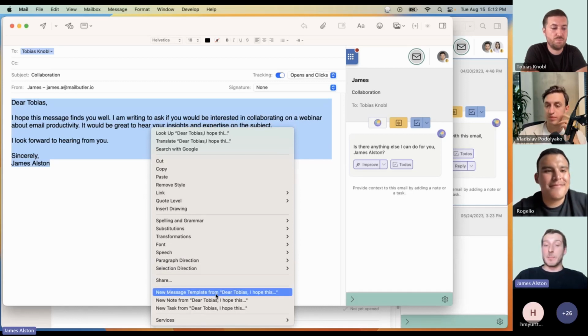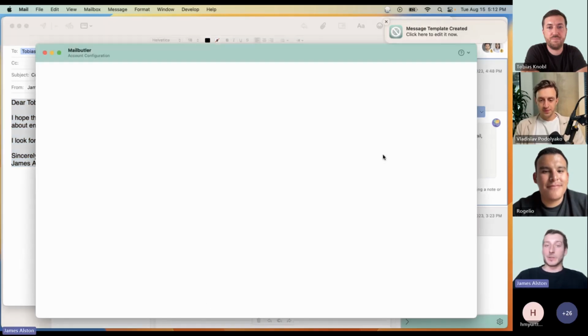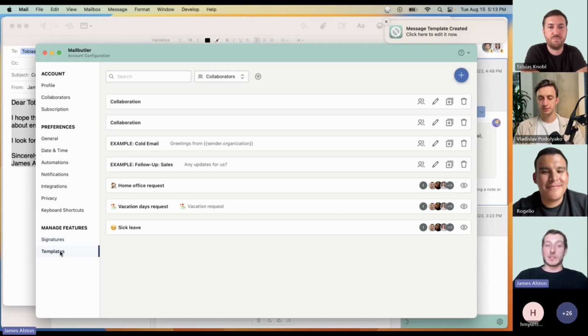And this is going to make this email into a Mailbutler template. So if I click on that, I'll get a little pop-up up here. You can either click up here and it will take you to your account and preferences, or you can go down here to the little cog icon, click on that, and then go to account and preferences. And from here, navigate to the templates tab.